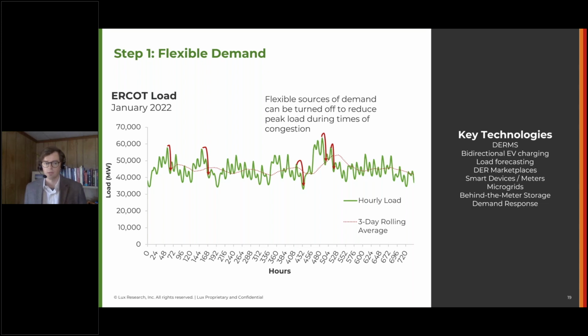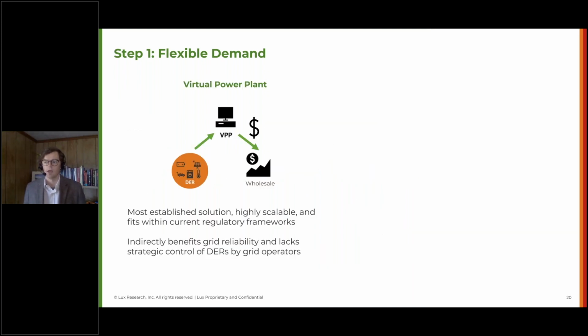Now, we do have some level of flexibility today. We have relatively mature demand response programs, and we also have virtual power plants, which actually unlock some of the value behind distributed energy resources, like rooftop solar, behind the meter storage, et cetera. Now, what's happening here is a third-party aggregator is going in and aggregating a bunch of individual DERs owned by many different people potentially to act as one large power plant, which enables it to bid into wholesale markets.